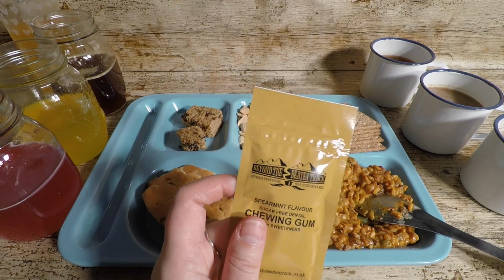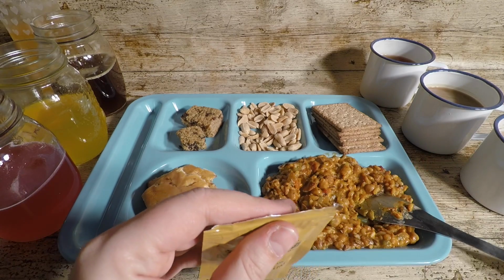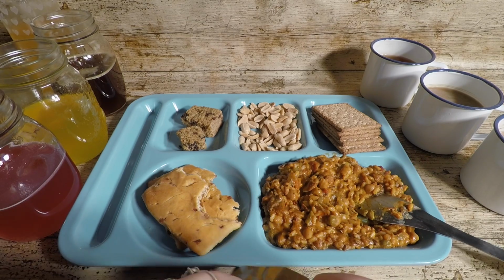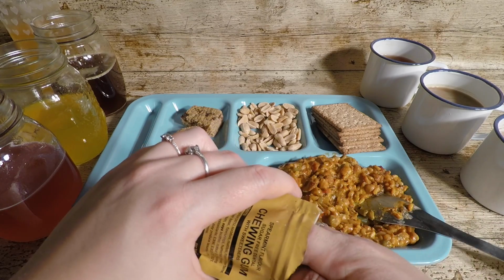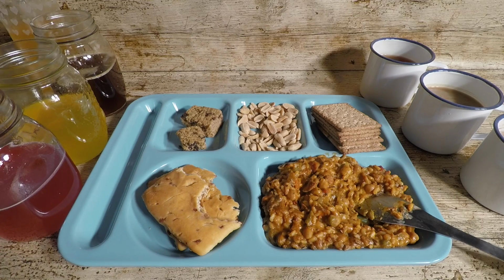Okay, I'm going to try the chewing gum now just to finish off. I always seem to forget to try these. I have packets and packets lying around the house. So this was a spearmint flavour. So we'll pop those. Just an average chewing gum. Full of flavour. Tastes good.